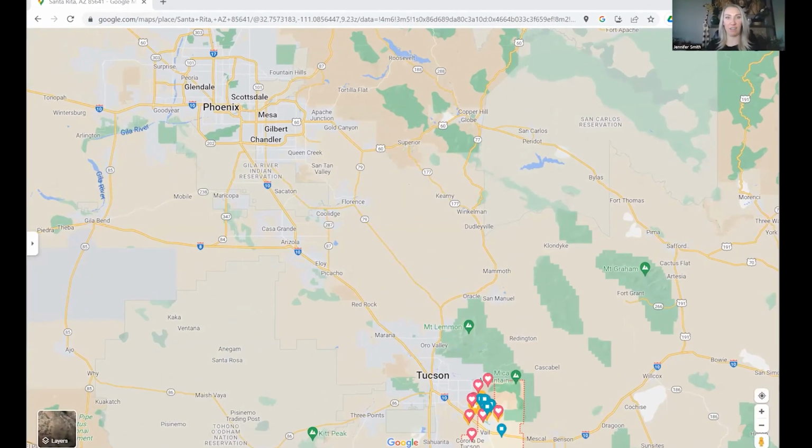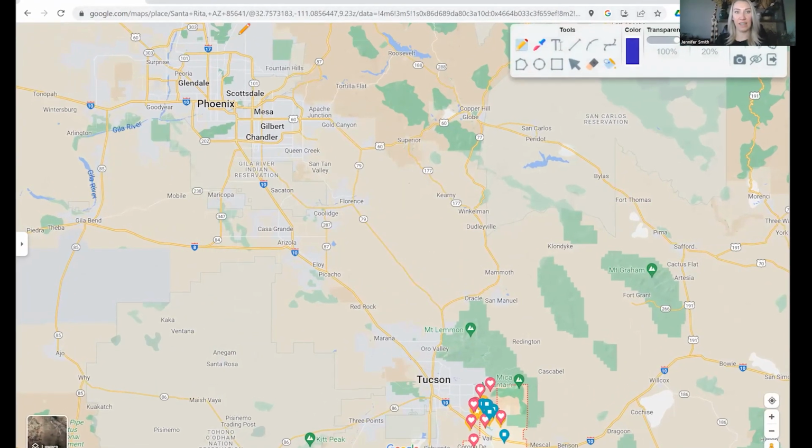Let's jump into our Google Maps now, and I'll take you around Vail. All right, so here we are on our Google Maps now. And as you can see, I'm zoomed out pretty far, but that's because I just want to take a moment to talk about where Tucson is in relation to Phoenix, because I find that a lot of the time people know where Phoenix, Arizona is, but not so much Tucson, or maybe you're deciding between the two.